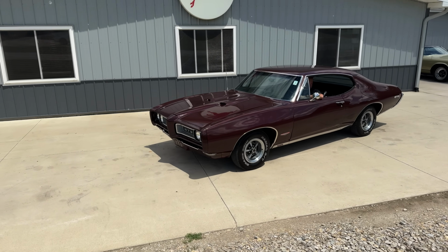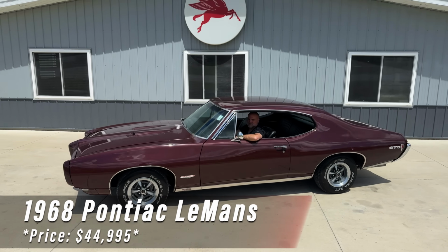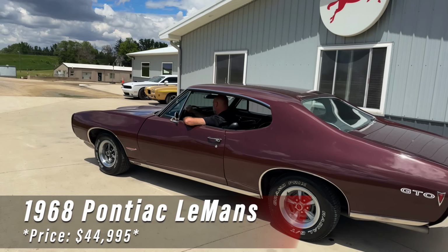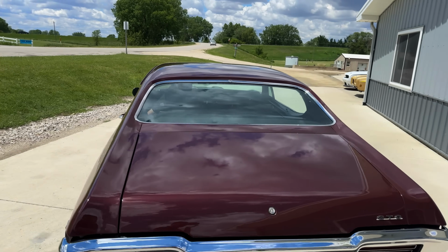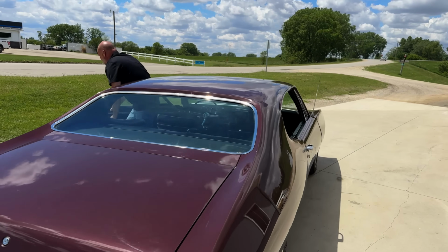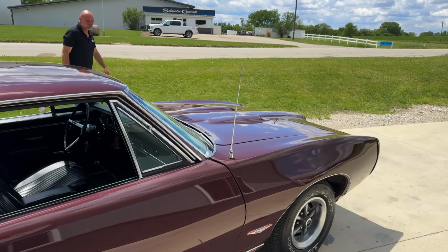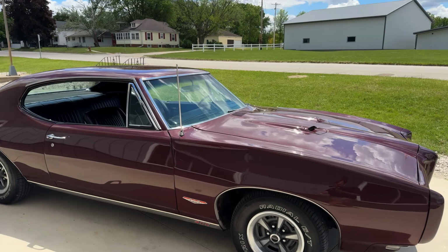Today we're going to be checking out an awesome driving 1968 Pontiac LeMans GTO Tribute. And this car is just an absolute ball to drive. Under the hood, which we'll get to in a second, sits a Pontiac 400. It's actually a date code correct engine. It's a 1968 engine, but it's equipped like you couldn't do back in 1968.